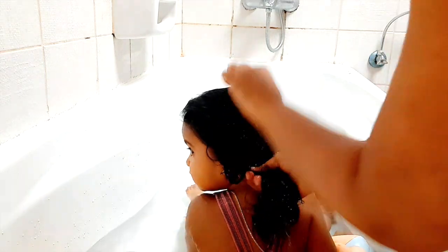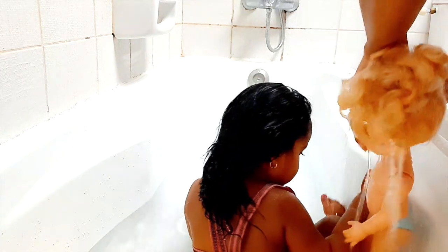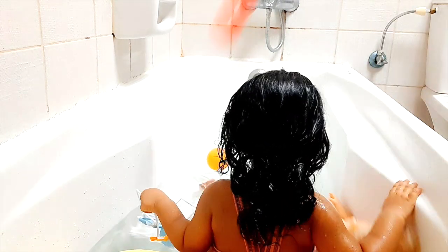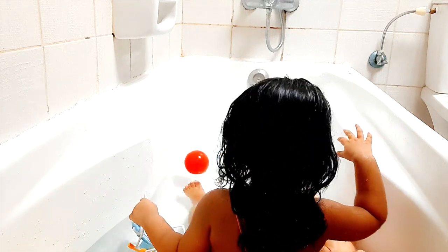Make her hair nicely. Yes, your doll. See? Yes, your doll. Sorry. Yeah. Wow. Woo, ball! Naraya's ball inside.